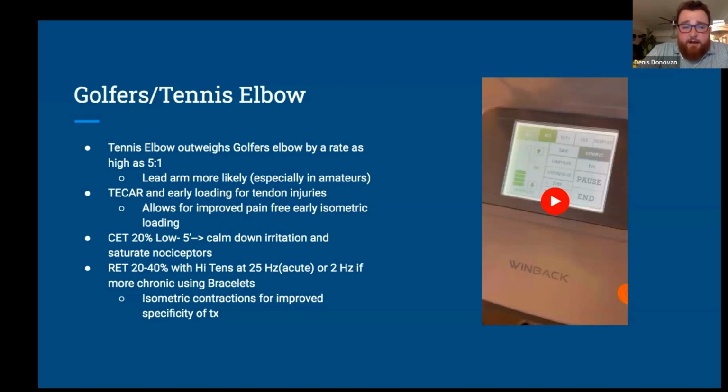I find that it allows for really improved pain-free isometric loading. We can start creating healing, getting those tendon fibers to align through a gentle contractile load, and the Tecar is awesome for doing that. So typically I'll start with a capacitive current, about 20%, just working over the extensor mass, trying to calm down irritation and saturate superficial pain receptor nerves.